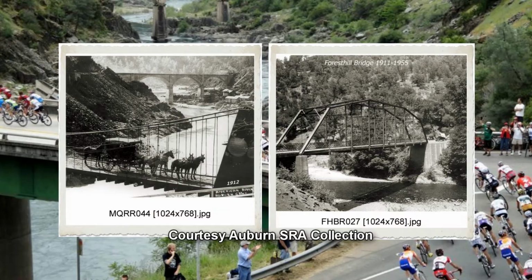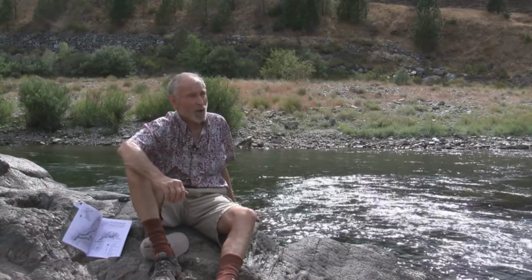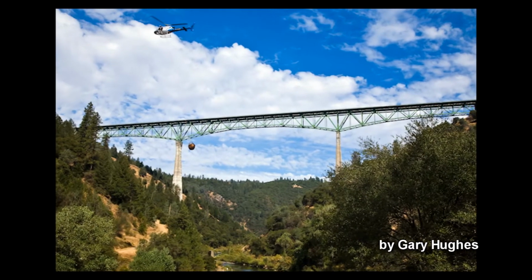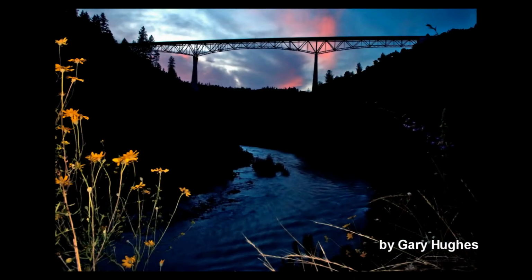There are only 4 remaining, but from this very area or from that bridge itself you can see all of them. The old Forest Hill Bridge, the curved bridge behind us, the steel curved bridge, the current Forest Hill Bridge, and then the legendary No Hands Bridge just slightly downstream.